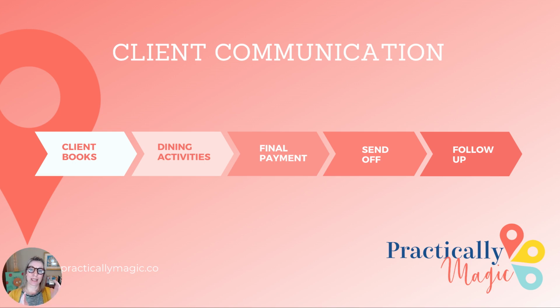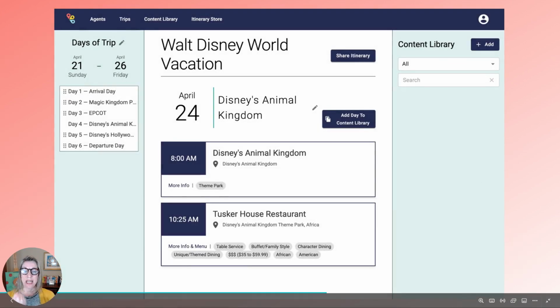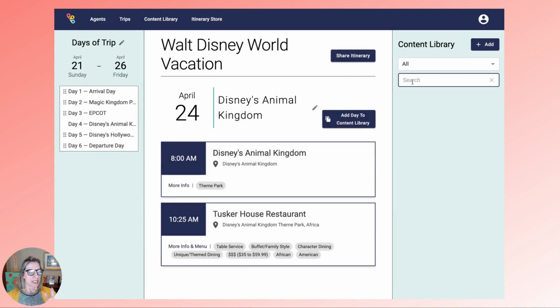So final payment and send off, between those two, that's when I think most of you do your creation of your itineraries. The great thing about Practically Magic is I'm able to send all of that information that I've already showed you, all the information about what park they're going to and their dining. I can send that before, and then adding the kind of nuts and bolts, you'll see how I do this.